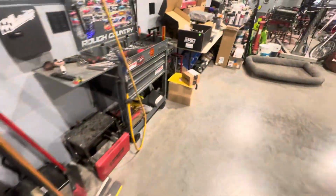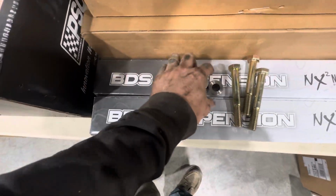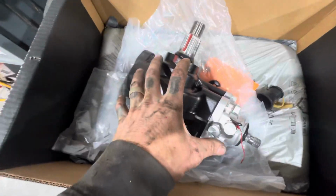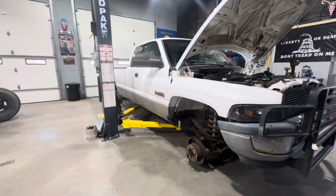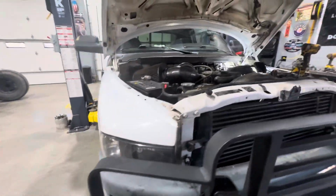What they do is they send you all hardware, but they send you 3 spacers, since the overall size of this is just a little bit bigger. The spacers help keep this unit off the frame a little bit, just because it has a little bit of contact right here if you don't. Got old girl sitting low, dang near touching cloth right there.